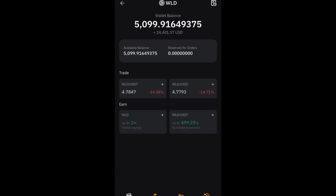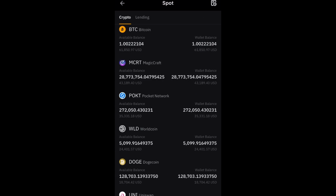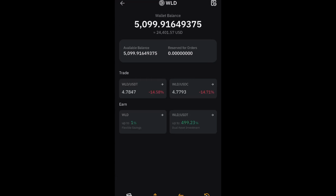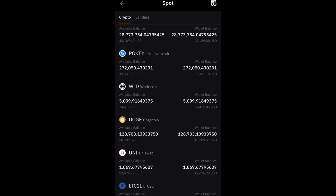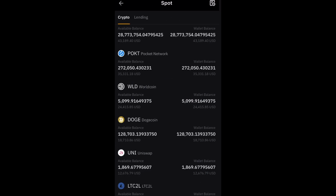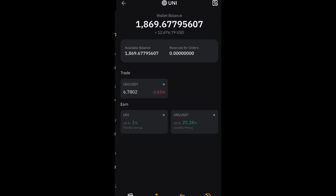Altcoins are getting hammered. World, down 14%. I closed some of my world positions. Unfortunately, not enough. I cut my world positions in half. I tweeted about it, but look at this drop on world because of the unlocks. People worried about the unlocks. Doge, holding up quite strong but dropping. I cut my positions on Doge.